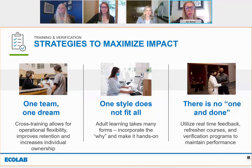When it comes to adult learning, understand that one style does not fit all, and there is no such thing as a one-and-done way to do things. There are some ways we know you can maximize your training. One, give some context to the training and include hands-on components. Additionally, utilize real-time feedback, periodic reevaluation, and even verification programs to maintain performance and ensure the most efficient cleaning methods are continuously being deployed.